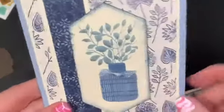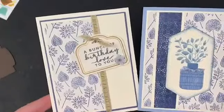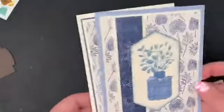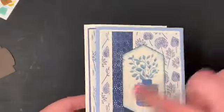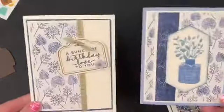So this is the technique we showed on the video last week. So if you missed that, you can just go back and watch last week's video. But these came out of one of the designer papers. This was a 3 3/4 by 5. And then the strip that was left over, I flipped it over. So that's the front and back of that pattern.